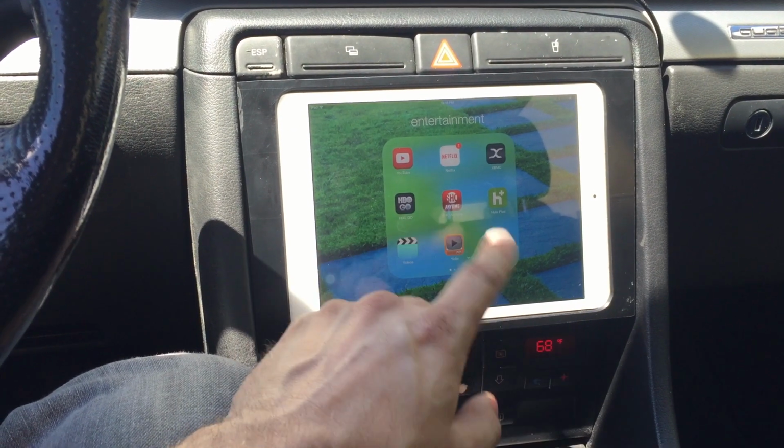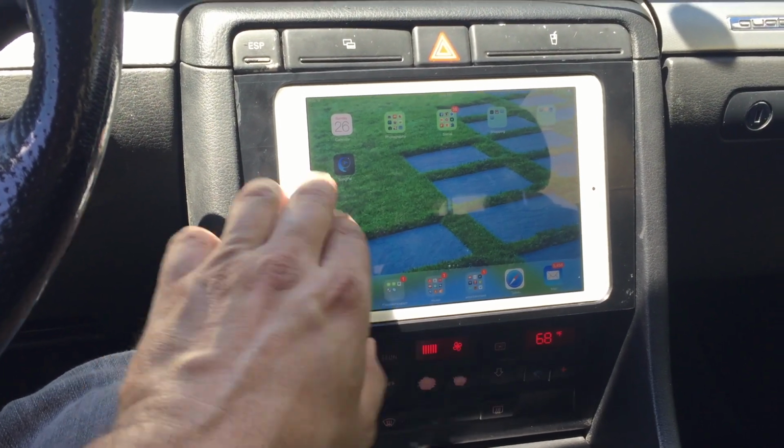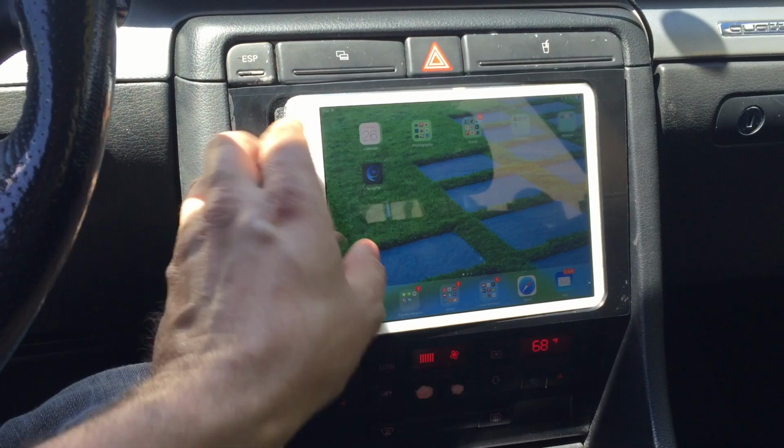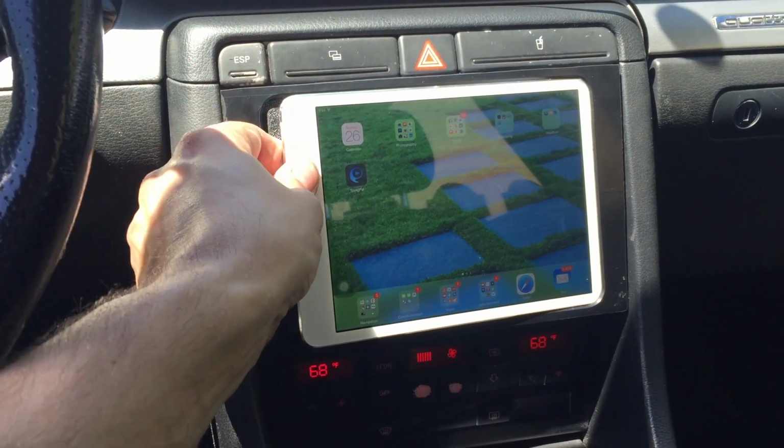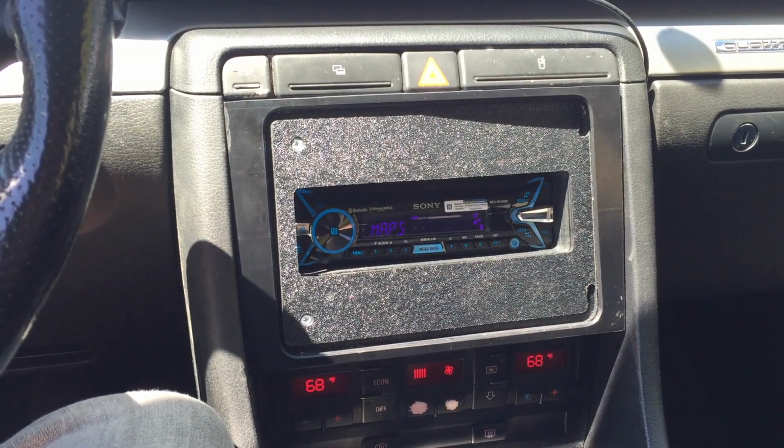Then I got an Audi. The Audi, I did a lot different. I'll show you how I did it. There's a company, I can't remember the name right now, I'll have to look it up. I put it in the dash. It was super cool, super clean. So that worked really well. It made it really secure. The iPad being white on a black dash was whatever, it worked. That was probably one of the cleanest ways of doing it, ish. It could have been done better.